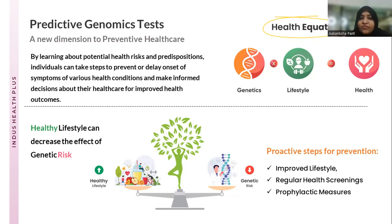If someone has a genetic risk for a particular condition, like suppose you have a genetic risk for obesity, because it is a combination of your genetics and lifestyle, if you improve your lifestyle, you can actually decrease the effect of that genetic risk, through improved lifestyle, more regular health screening and taking more prophylactic measures in case it is required. So this is how obesity can be prevented. And in someone who is already obese, it can help in weight loss and management of that particular condition.